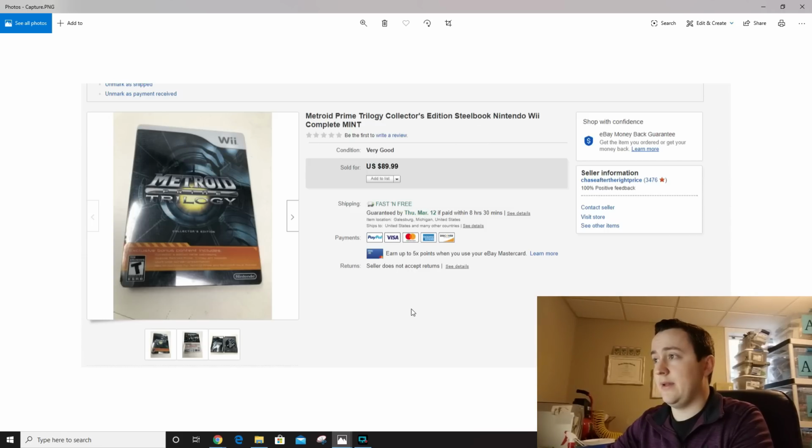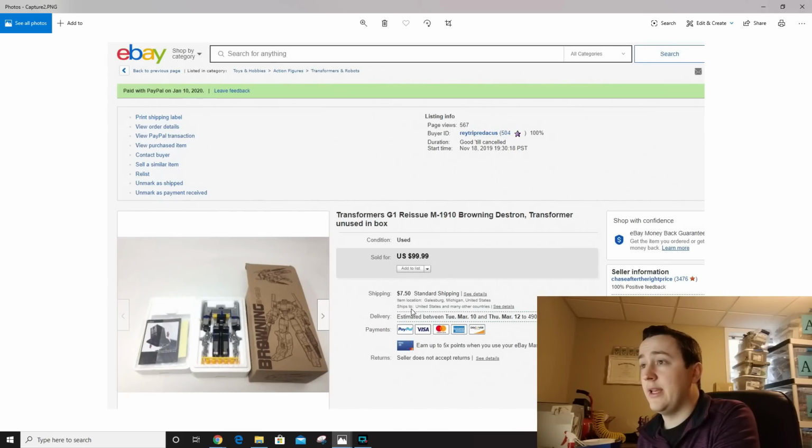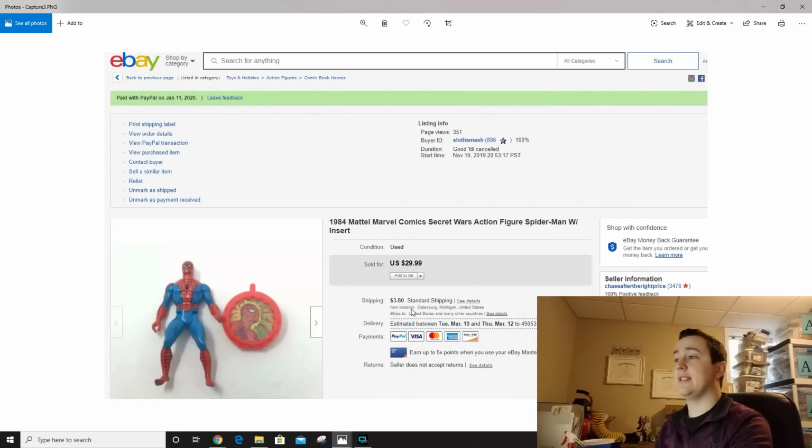So first up, we have Metroid Prime Trilogy Steelbook. Sold that for $89.99. It's a great sale. I sold it on eBay because it was like complete and minty fresh. Transformers G1 reissue. This is the Browning. Destron, I don't really know how to say that. Still learning about Transformers, but it's a process. Sold for $100 plus $7.50 in shipping.